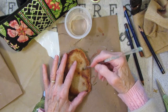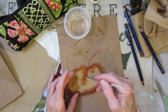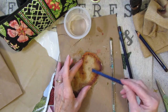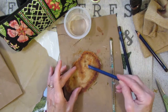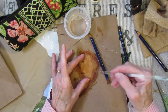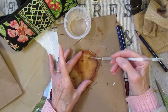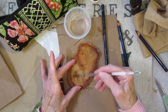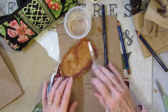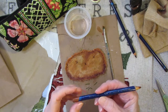Why? 'Cause I'm just playing. Just to give it a little wrinkle there. Because, you know, potatoes aren't perfect. I like this color so much, I want to put a little bit more. Almost like a clay color. A little bit of an orange to it. Leave some lighter spots. Okay, I know it doesn't look like a real potato, but that's okay.